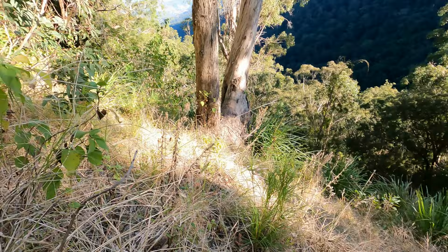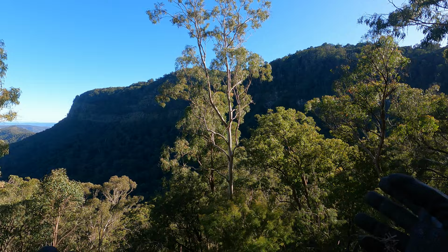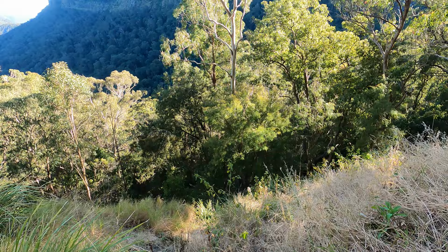GPX tells us to keep going this direction, but it makes no sense because we're not losing any elevation. The whole idea is to get down to the creek. So the objective here is to keep heading down. All right, here we go. All right, so this is where the true bush bashing really starts, because we've neglected the GPX and are forging our own path.